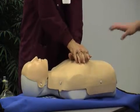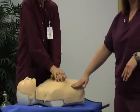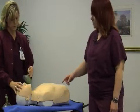As you can see, Deb is giving it full force. We want to make sure that the chest recoils completely. When you release the chest, that gives the lungs a chance to fill up all the way and the heart to refill with blood. And we do 2 breaths. This is a face shield mask.